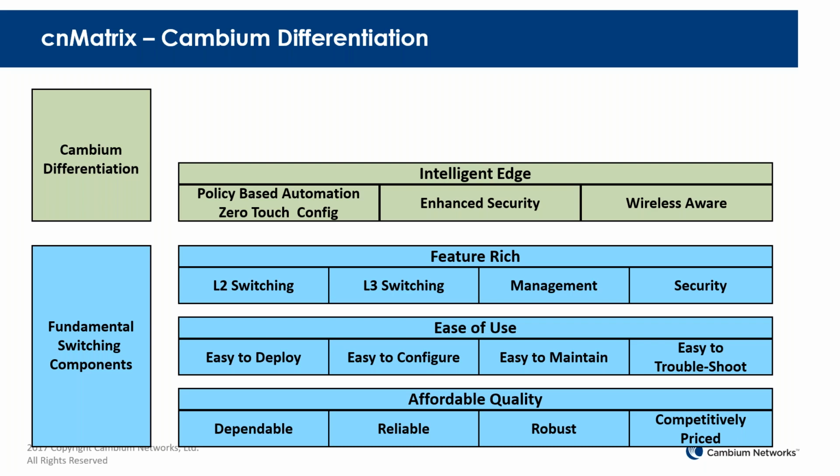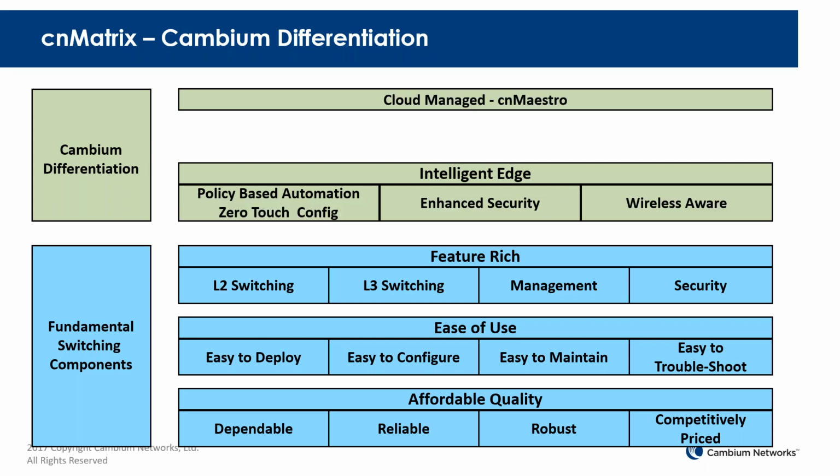Okay, next Cambium differentiation, something I've mentioned before, but it is very, very important. These switches are cloud managed. It's very popular for wireless devices to be cloud managed. It's not quite as popular for switches to be cloud managed, to be truly cloud managed. So not only is cnMatrix cloud managed, but it's cloud managed with cnMaestro. With cnMaestro, you can now have one management interface for all of your Cambium devices. And what you expect today with cnMaestro for the existing Cambium devices, you can expect the same thing for cnMatrix.